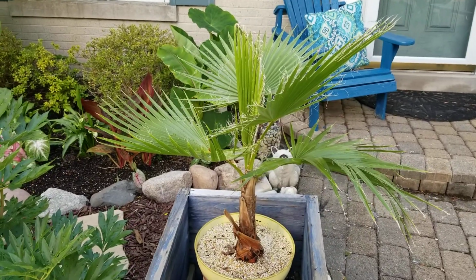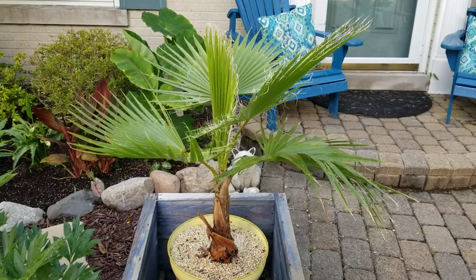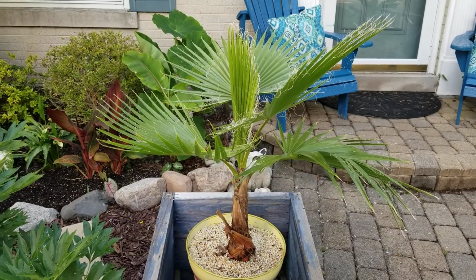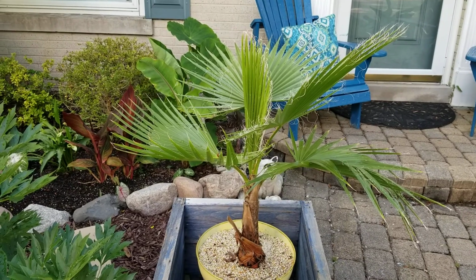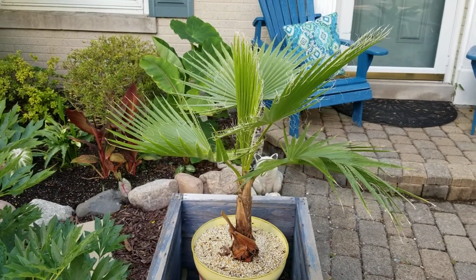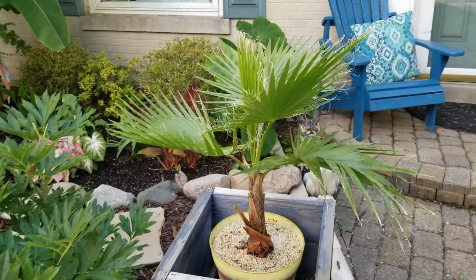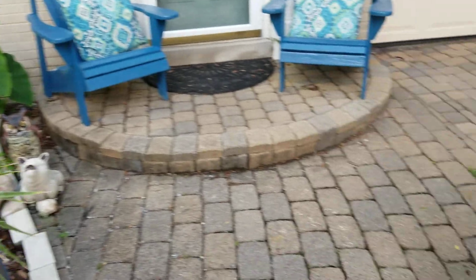I have two Washingtonia robustas. These are one of the most bulletproof year in year out overwintering plants if you can provide them with maximum sun, and for our house that's difficult, but they bounce back and they're looking pretty good right now.